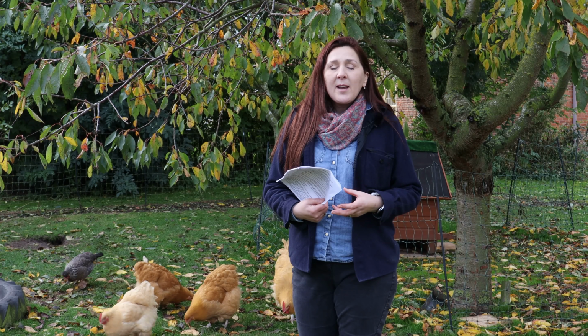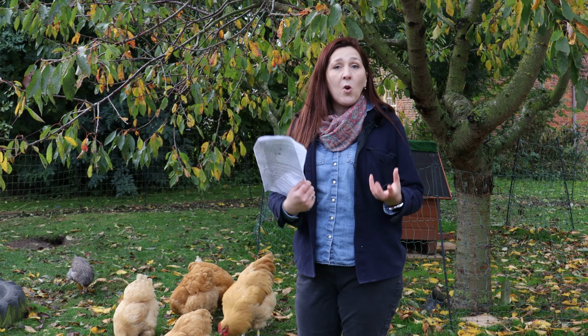If you're selling eggs and know who you're selling them to, great, make a note of their names and addresses too. But if they're not accessing your property and you've got an honesty box outside your garden gate, just make a note of the number of eggs that you've sold and on what date.